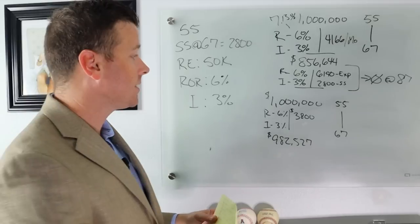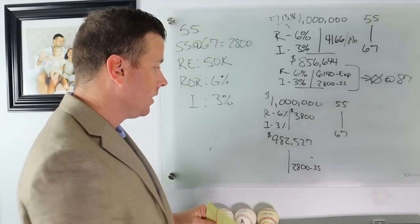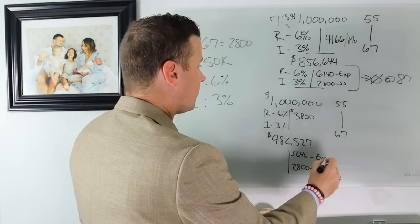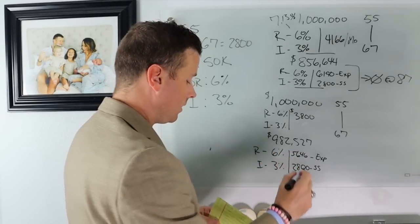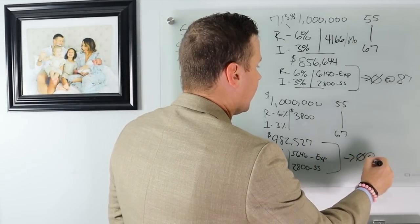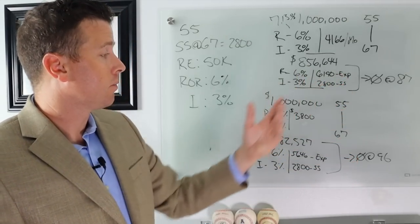So at 67, again, Social Security kicks on of $2,800. Our new expenses then would be $5,646 because they've grown from $3,800. 6% again is our rate of return. Inflation's at 3%. How long does this last? Boom, we're at zero at 96. So 96, we've gone an extra 10 years basically from up here.